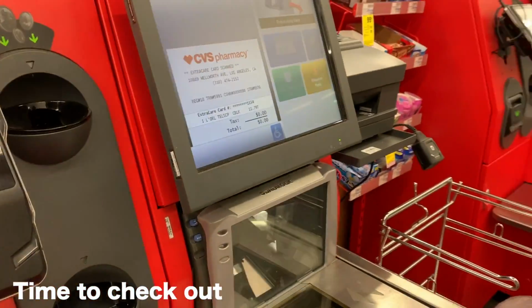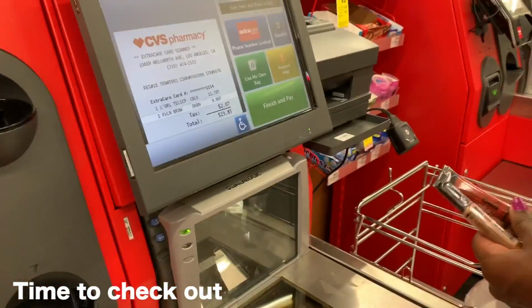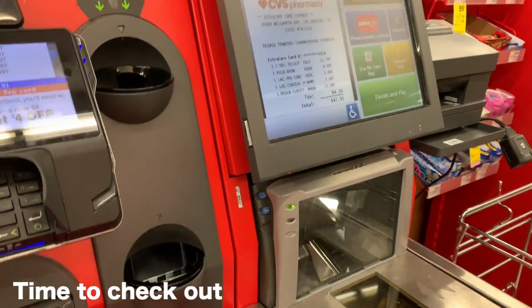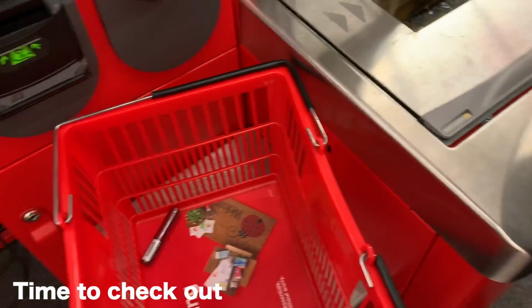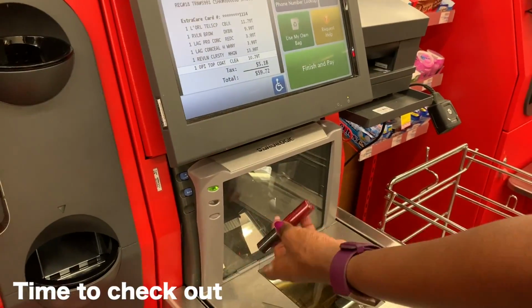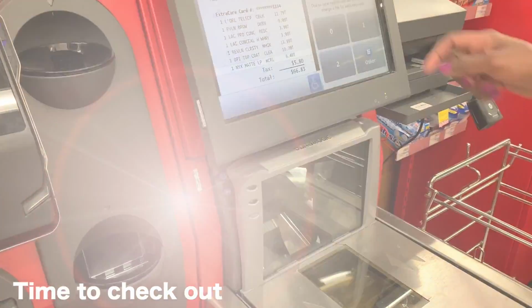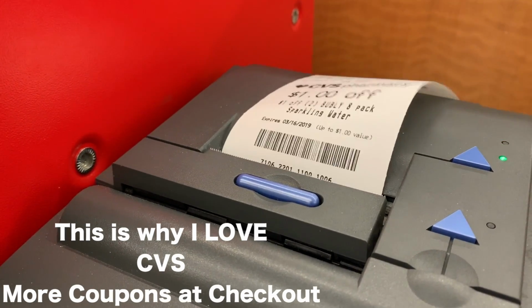Care card. All discounts will be included at the end of the order. $11.79, $9.99, $3.99, $3.99, $13.99, $10.79. Bring it up to the back. $6.49. Select number of CVS bags used.